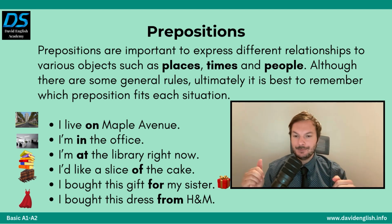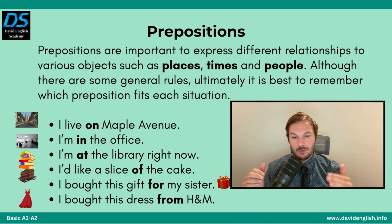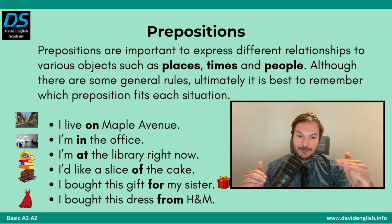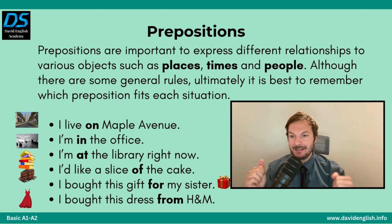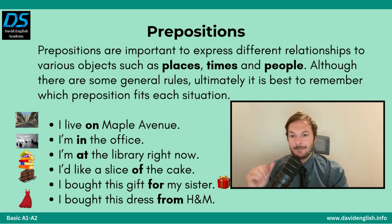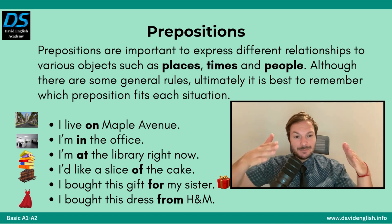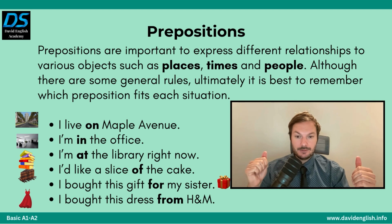Here are some examples. I live on Maple Avenue. We say on because avenue is a surface and flat place. I'm in the office. We say I'm in the office because it's a small room. I'm at the library right now. We say that because it's a specific place. It's a building with many rooms. So we're going to say I'm at the library.